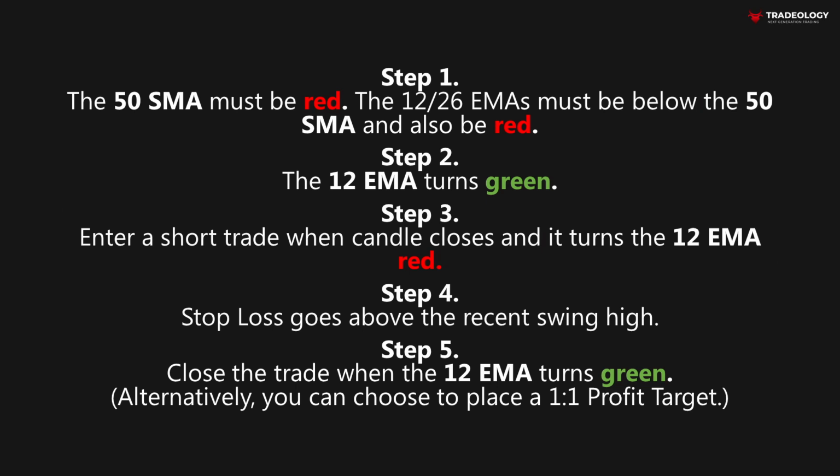Short rules. Step 1. The 50 SMA must be red. The 12 and 26 EMAs must be below the 50 SMA and also be red. Step 2. The 12 EMA turns green. Step 3. Enter a short trade when the candle closes and it turns the 12 EMA red. Step 4. Stop loss goes above the recent swing high. Step 5. Close the trade when the 12 EMA turns green. Alternatively, you can choose to place a 1-to-1 profit target.